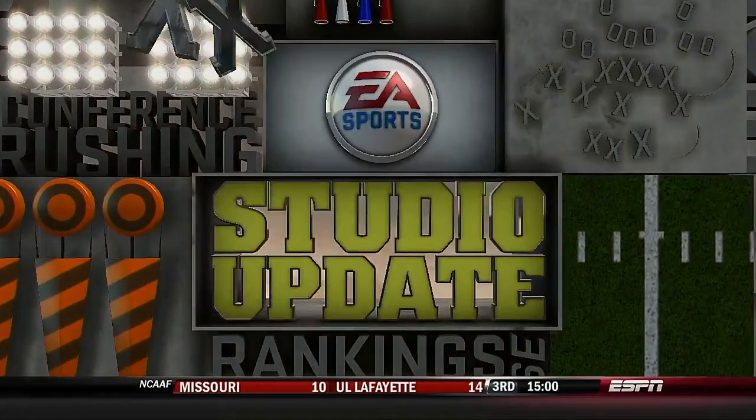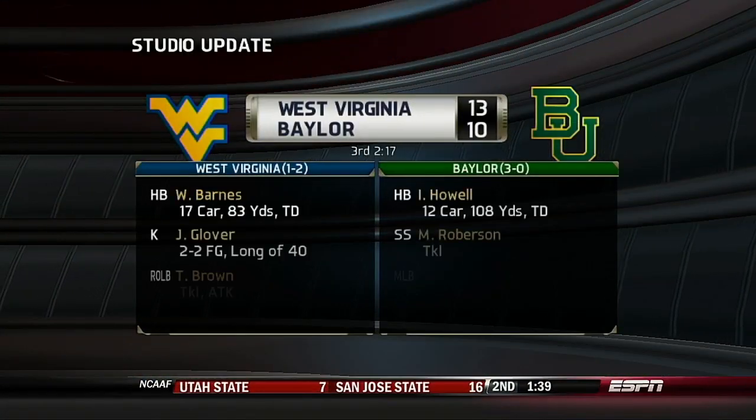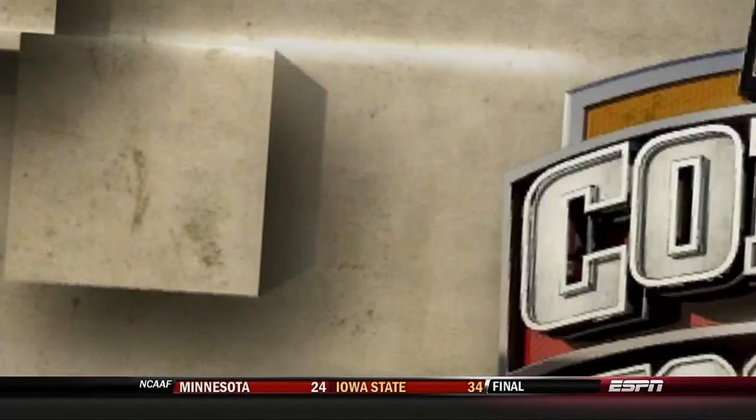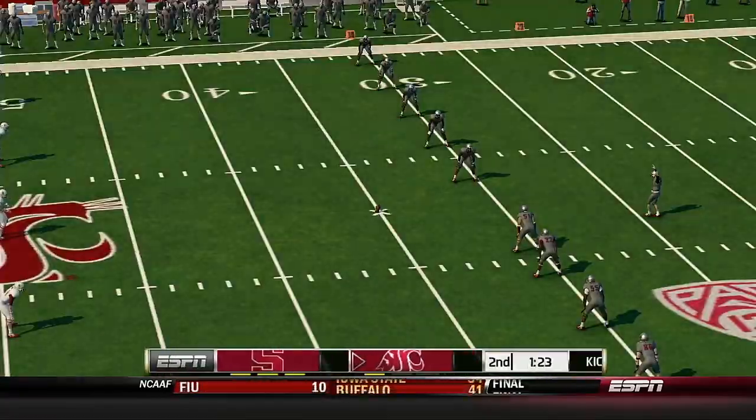Reese Davis is standing by with this update. Reese? Baylor in action over in Waco. Let's take a look at this one again. Here's a hotly contested battle. West Virginia with the lead, 13-10. All right, thanks a lot, Reese.